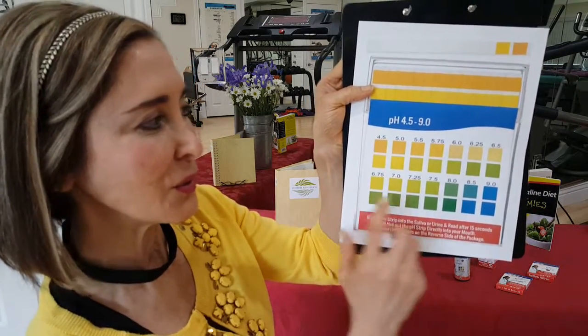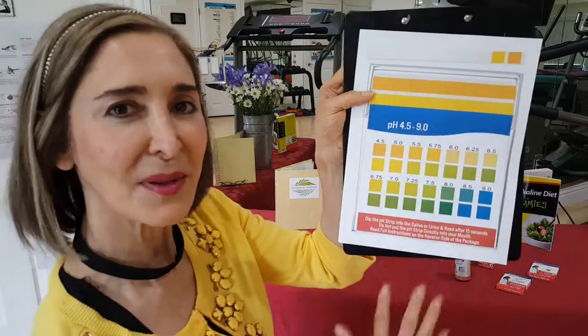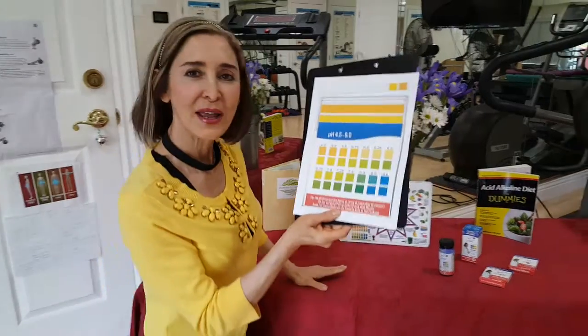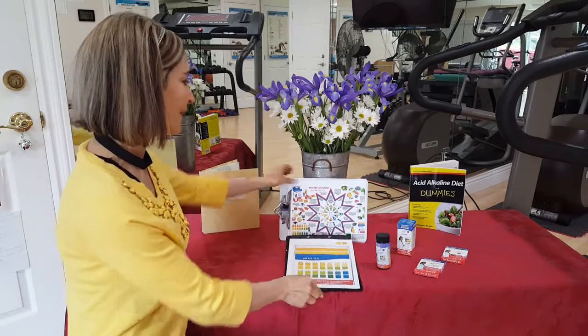What you want to do is be between 6.5 and 7.5 in this pH range. Then you're in pretty good shape. If you're taking a lot of medications and or eating a lot of sugar, you're going to find that you're going a lot into the acidic area.